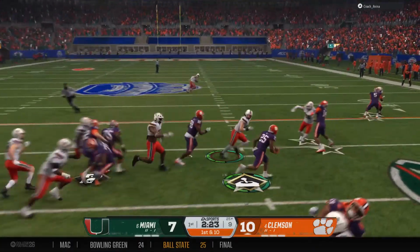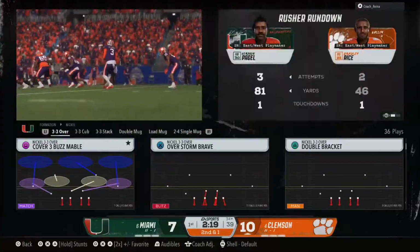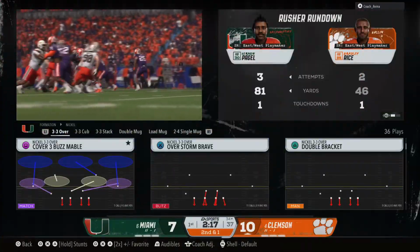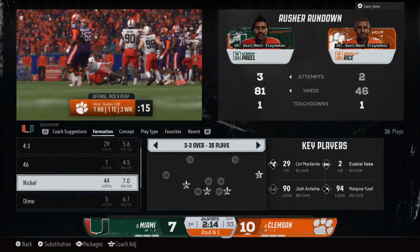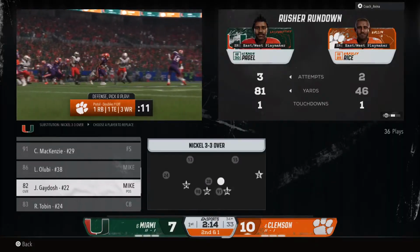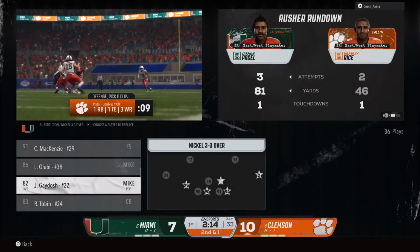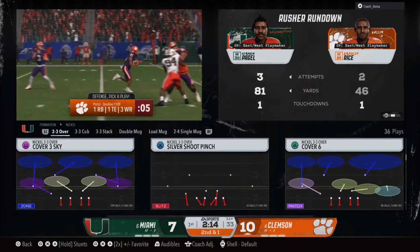Here comes a handoff. The gain moves the ball to the 34. What a great job to be able to establish some rhythm to an offense. When you can run the football like this, it just opens up the playbook. You can continue to run. You can go to play action. Really keep the defense on their heels when you can run the ball like this. Nice play.